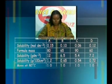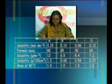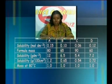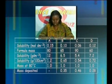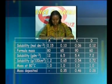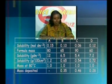Now, you know from the problem that the mass at 80 degrees Celsius for each of these salts is 1 gram. Right? So 1 gram. Now, if you lower the temperature, you are going to have to remember what the solubility is and then subtract to find out what is going to be deposited. Okay? So you get the mass deposited by taking the mass at 80 degrees Celsius and subtracting the solubility in gram per 100 centimeter cubed. For A, the solubility is 1.2. The mass at 80 degrees Celsius is 1.0. So it's actually lower. The total mass is lower than the solubility, so nothing will be deposited from A.